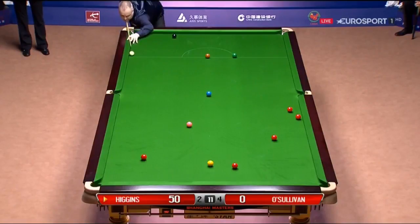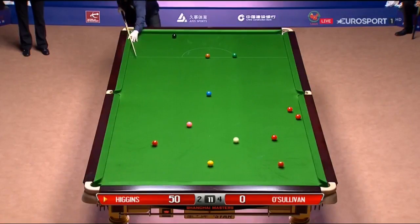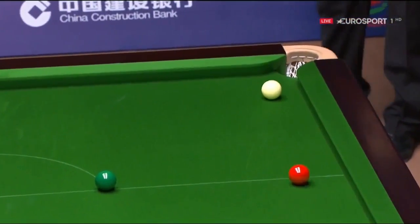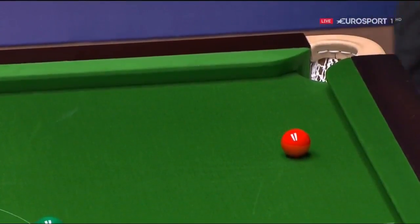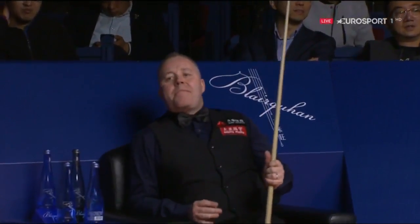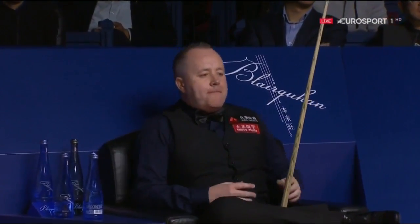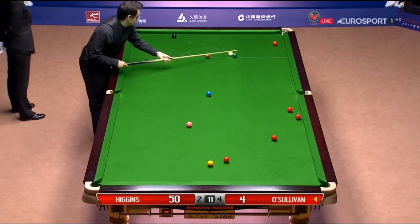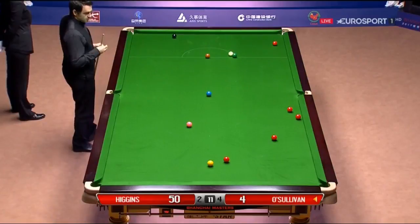One good pot from Higgins, and it should be 4-3. Those have not been going in, though. And where's that white going? Oh, he's left the red on. I wonder. His long game, Phil, has not been there. And every time he's gone for a long pot, John, he's hit everything on the thick side.